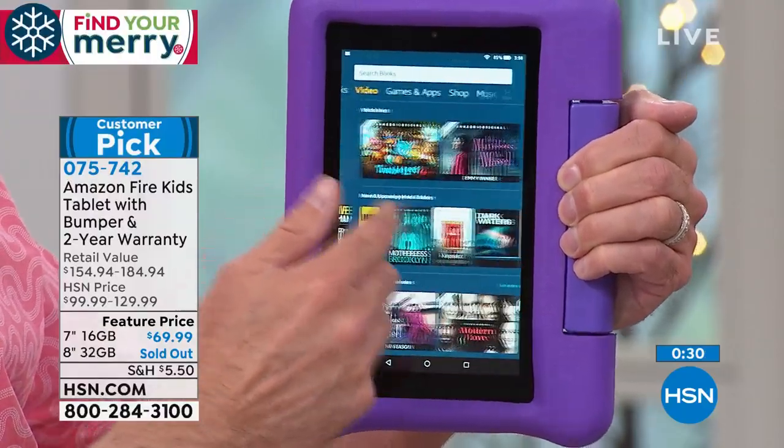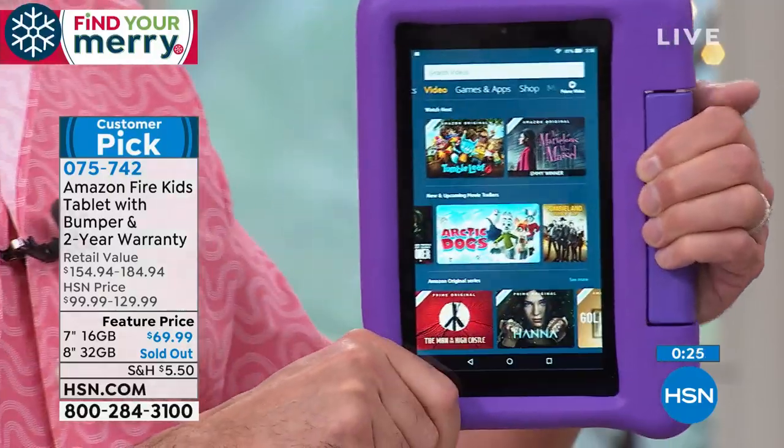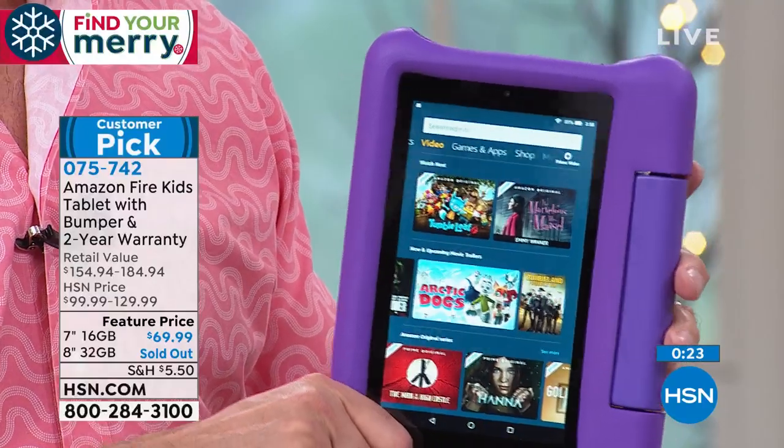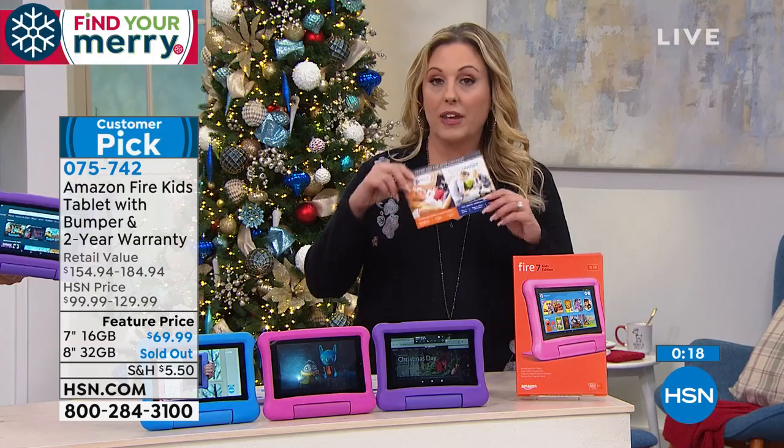And this is a full Amazon tablet. It's not a lesser tablet in any way. Matter of fact, there's expandable storage. It's got 16 gigabytes of storage that comes with it, expandable to 512. We should mention, by the way.